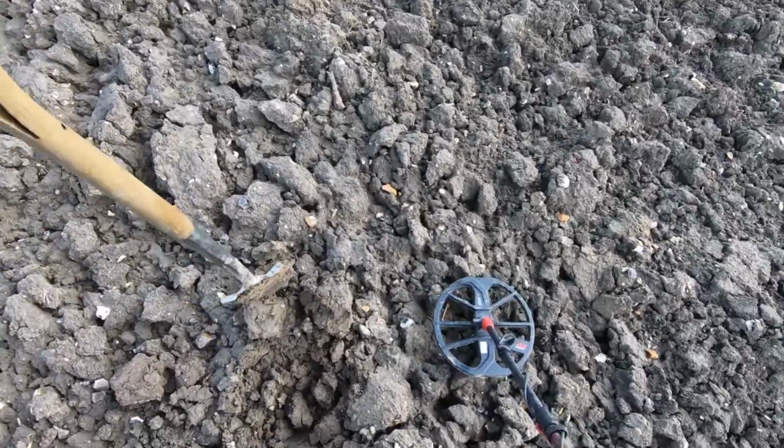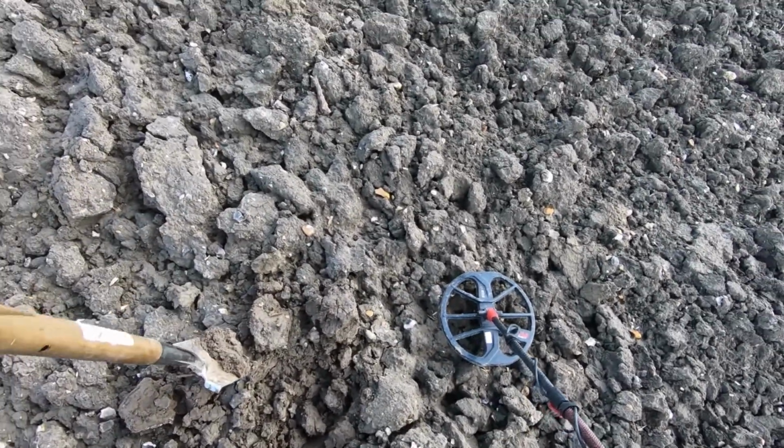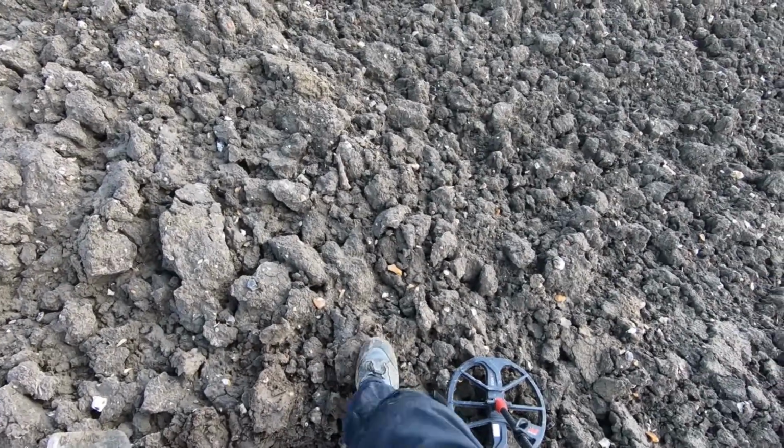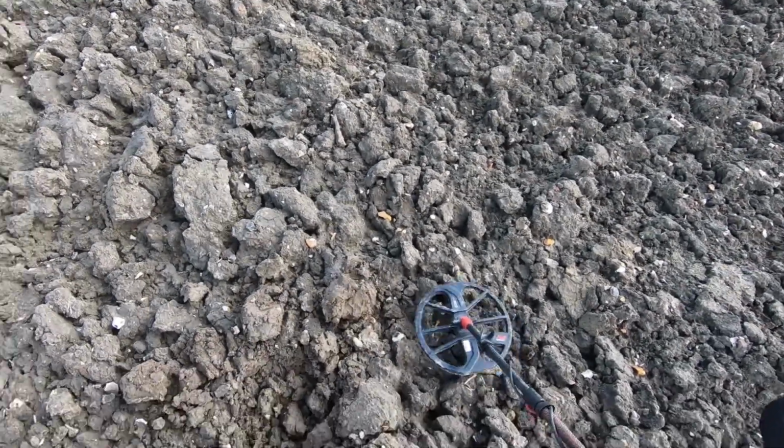I think I'll head back to the mound because I've now been two hours away from it and hardly anything. Got that one farthing, a few bits of lead, and that's been about it.